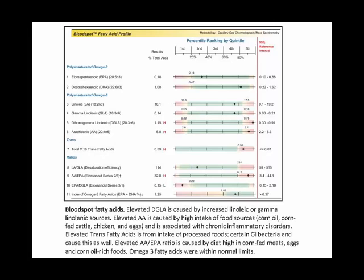So one of the most important things here is this ratio, number 9. It's your arachidonic acid to EPA ratio, and it's high. And so there's 2 options here. Obviously, you want the patient to decrease these vegetable oils and these omega-6 fats as well as the trans fats, but they also probably should be increasing their fish oil up a little bit just to get that ratio more normal.